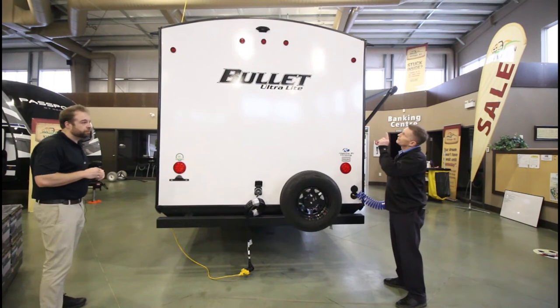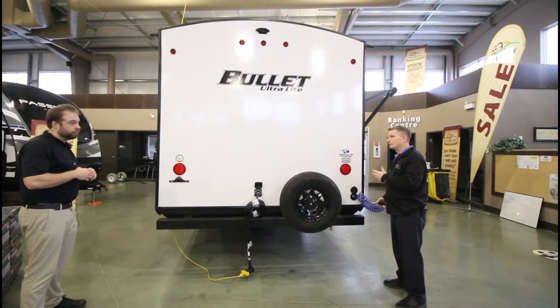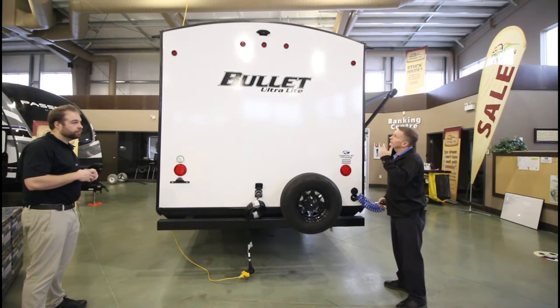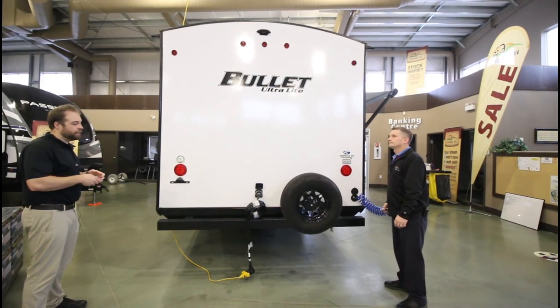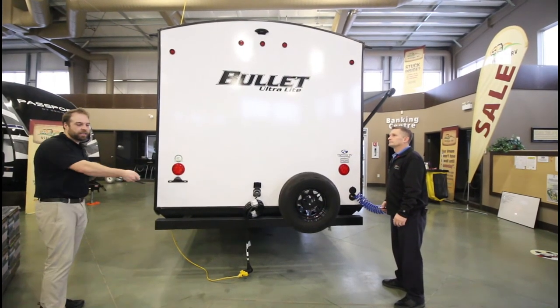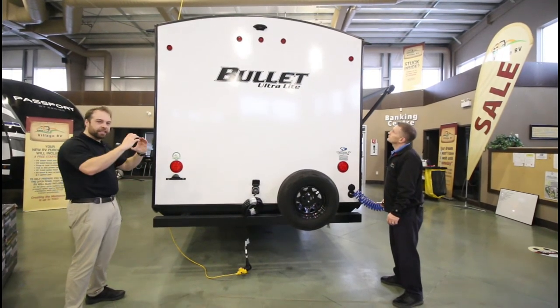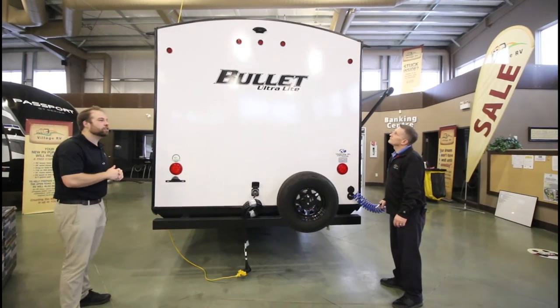So Keystone has pre-wired this trailer for a backup camera. All you need to do if you feel that something that you want is to buy the camera itself and connect it and you're done. Yeah, and it's through Bluetooth, so just put it in your little cigarette lighter or USB port there in your vehicle, and the screen's inside there, and that's gonna talk to the camera out back here while you're towing.